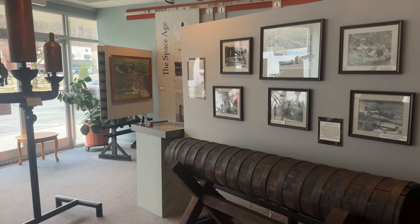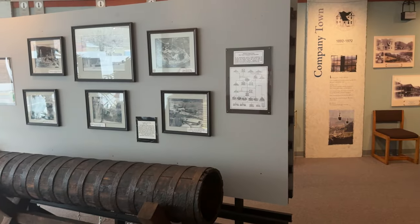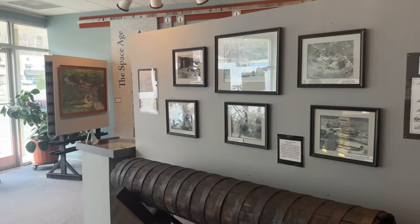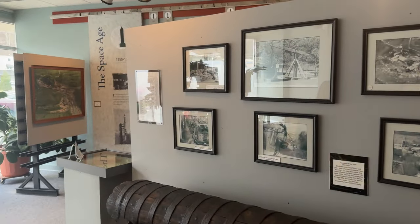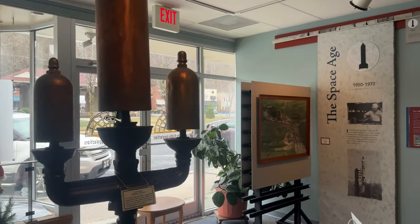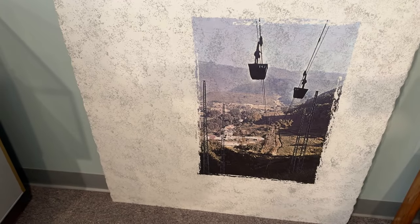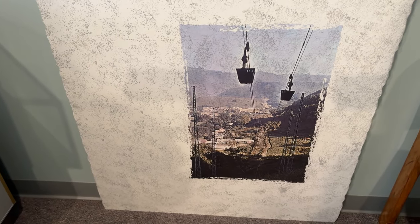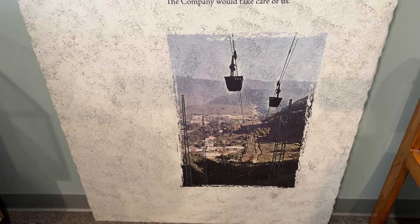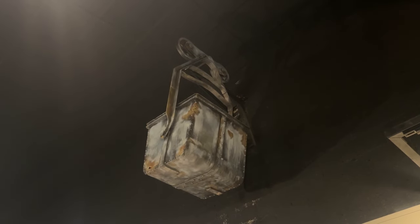The museum has a very nice collection of historical photos and accounts of life as a company town with the Owen Company, both good and bad. The bucket line that used to traverse the town, going from the quarry over to Owen for the limestone that was used in a lot of the chemical production. There's one of the few original remaining buckets.